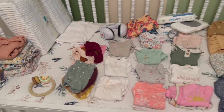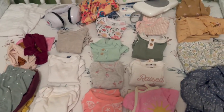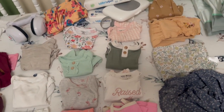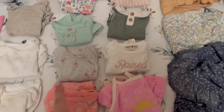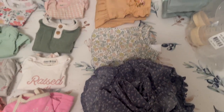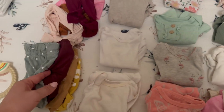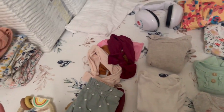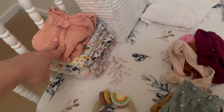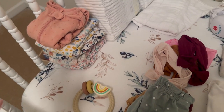This is everything that I have packed or set out to pack for her. So like I said, I did it based on how many days we were staying. So I did cute but comfy outfits right there. Nicer outfits, if we go out, here. I have a few extra onesies because I like being prepared. Some bottoms to go with stuff, hair bows. And then I have a sleeper for every night because most of the time she pees through her sleeper every night. So I have a ton of sleepers.